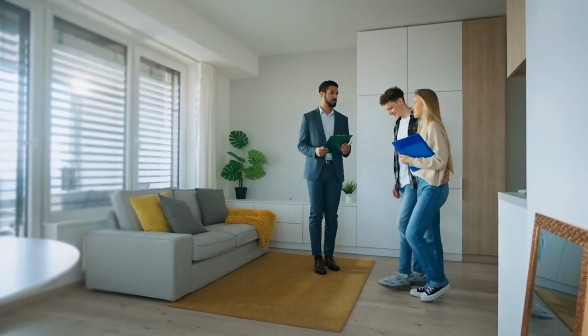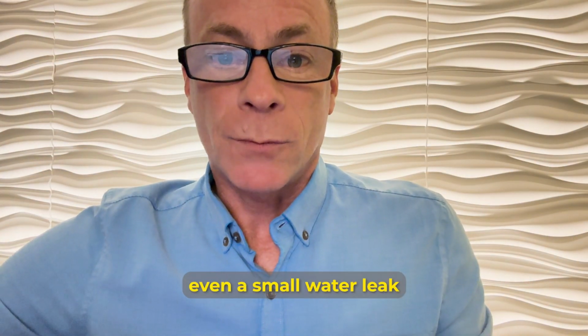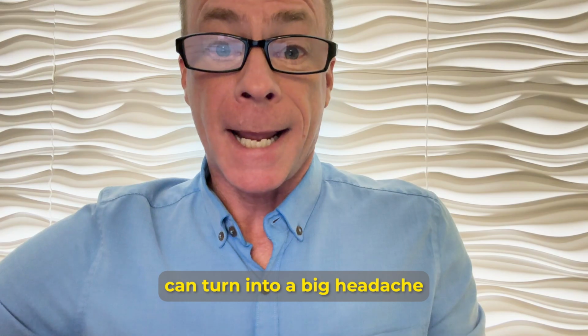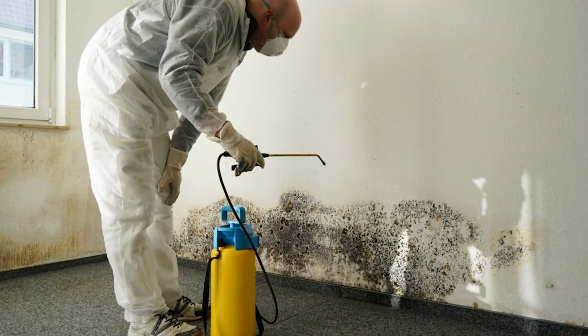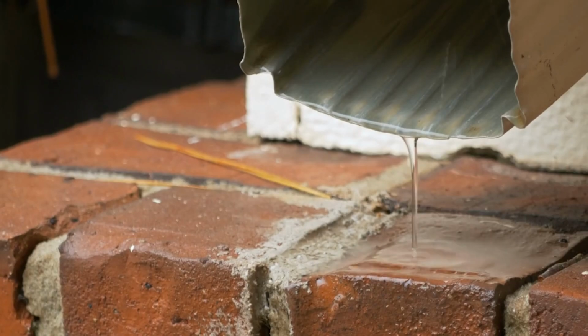Next up on our list is number 3, water leaks. This is one of the first things most buyers will look for when they're inspecting an older home. Why? This is because even a small water leak can turn into a big headache if left unchecked. Now, this increased moisture can lead to several serious problems for the health of the house and the health of the owner and its inhabitants. Now, first, let's talk about the structural damage.